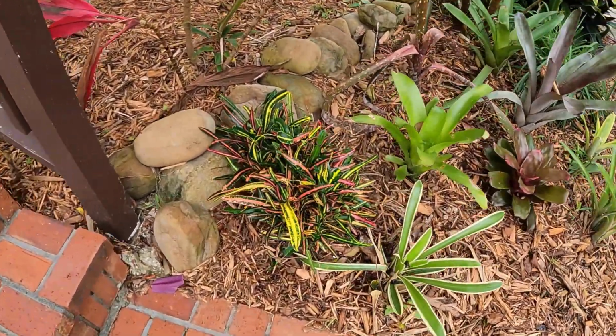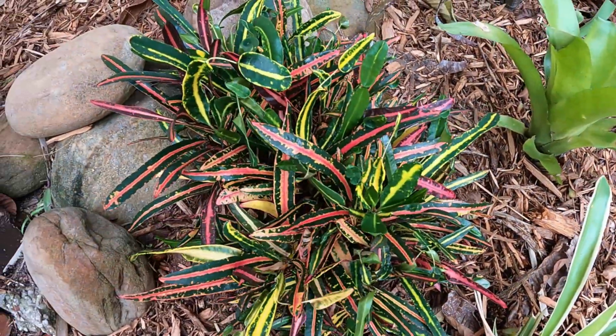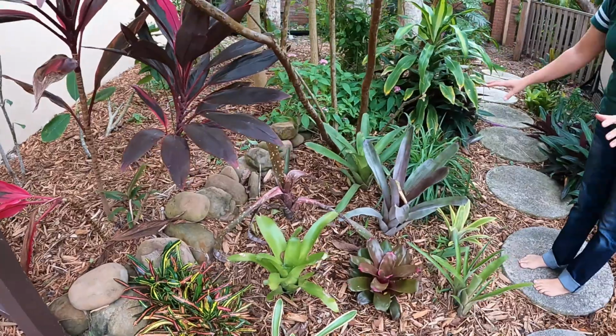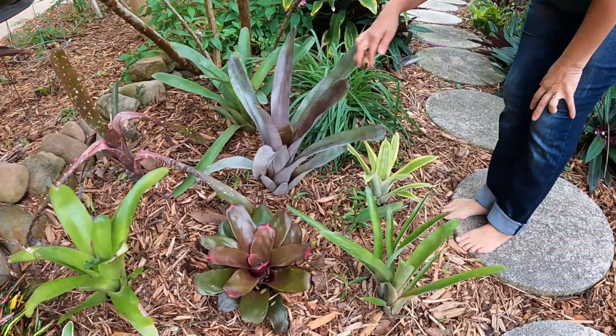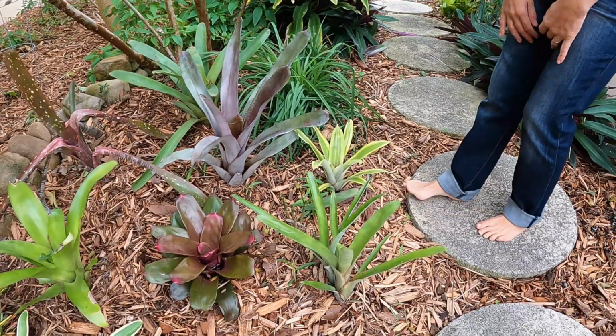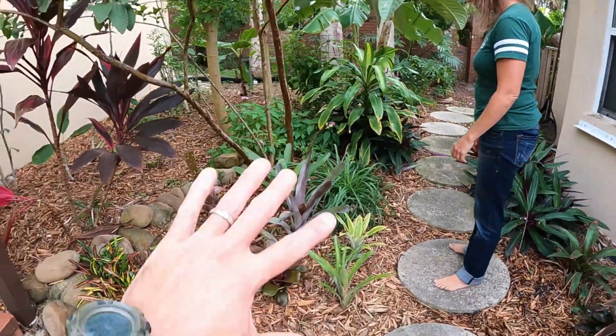Here's another croton I just got. I like that one. It's so cool. I just love crotons. And we took out some stuff here and redid it with some bromeliads, because we had a blanket of flower here. We had some wildflowers here that were nice, but they were kind of getting in the walkway a lot and stuff. This is cleaner looking.